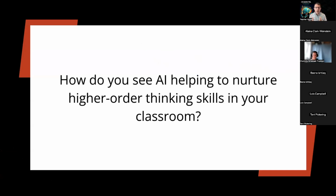So one of the things I want to ask is, how do you see AI helping to nurture those higher order thinking skills in your classroom? What do you see as potential for artificial intelligence, knowing that it can give students immediate feedback? It can help address questions much more thoroughly, because there are times when we explain stuff to our students and they just don't get it. They can literally have the AI re-explain it to them. And then if they still don't get it, they can say, okay, can you explain that to me in more simple terms? And it will break down the concepts into more simple terms for them. And they can ask more specific questions about aspects of that topic that they don't understand.